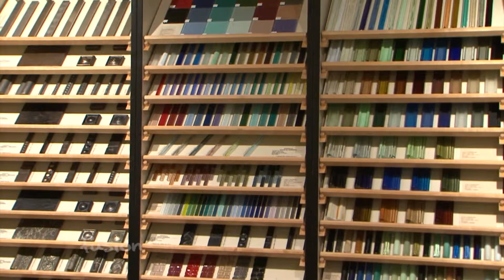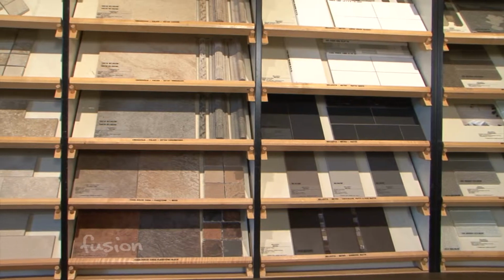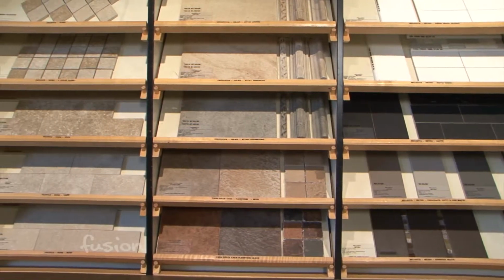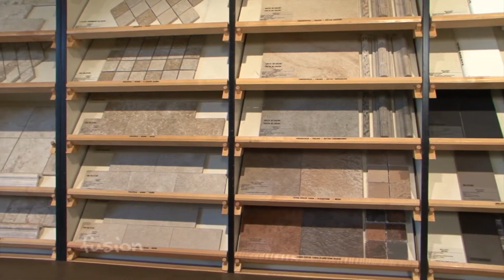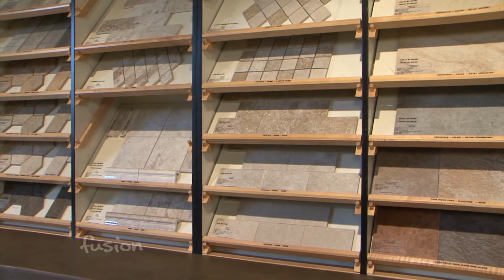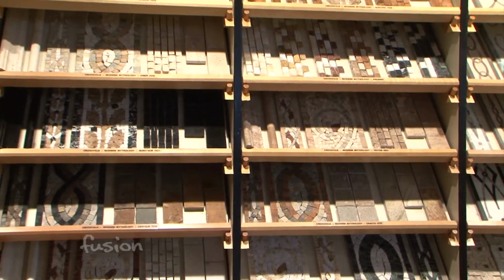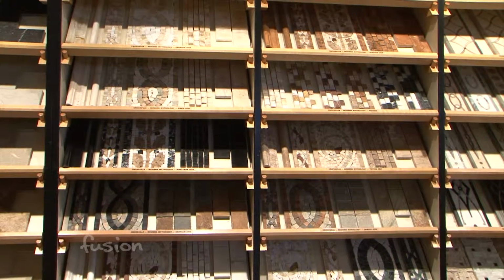Right. And it depends on how far you want to go with personality in the space. If you're thinking about resale, it's nice to keep those surfaces very neutral and simple and clean, and then add your splash of color with area rugs and artwork and fun things like that. And tile really is fun. There's so much you can do with it.